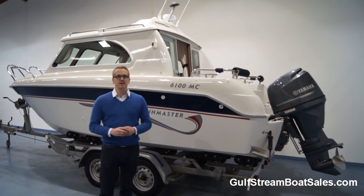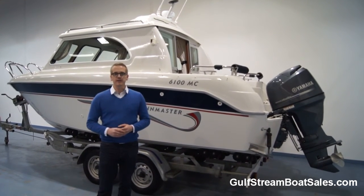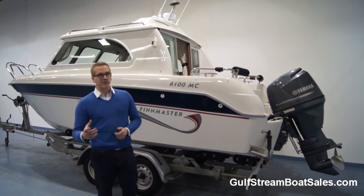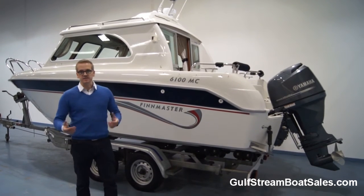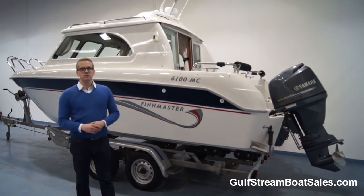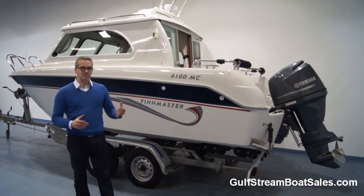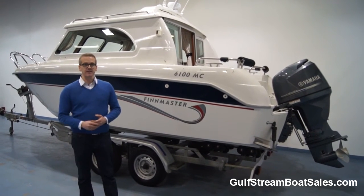close the cabin up and you can still potter around the lakes or the rivers, or even potter around the coast on poor days. And then whenever you do get a bit of good weather, you can slide the roof open, open up all the doors, you get a nice breeze blowing through it, and it's just a cracking little day boat that you can spend the night on as well.